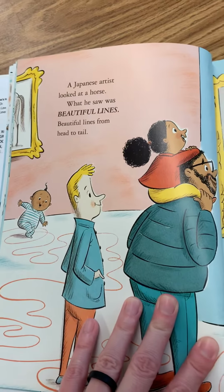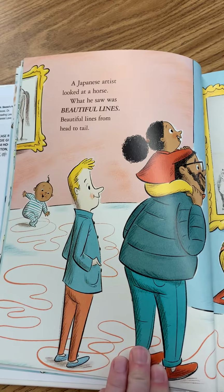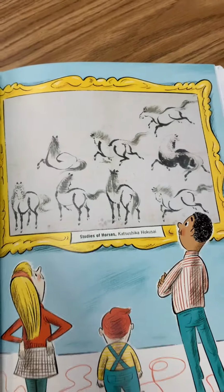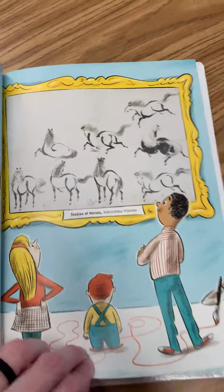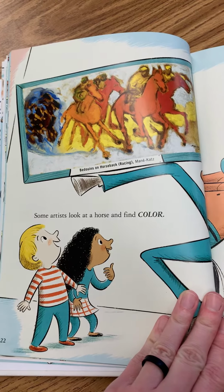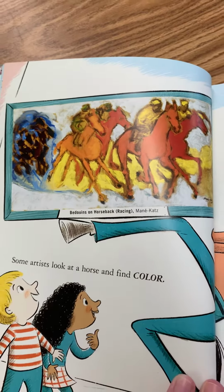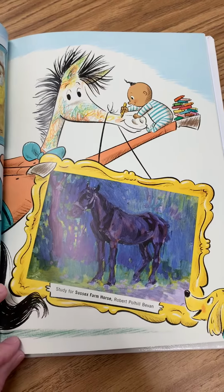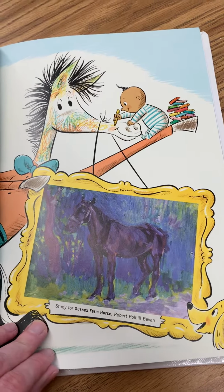A Japanese artist looked at a horse. What he saw was beautiful lines from head to tail. This is titled Studies of Horses. Some artists look at a horse and find color. This piece is titled Bedouins on Horseback Racing. And this one is titled Study for Sioux Farmhouse.